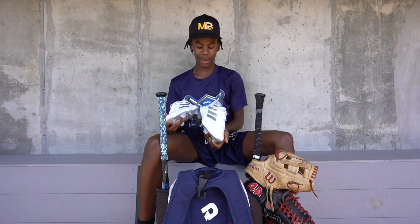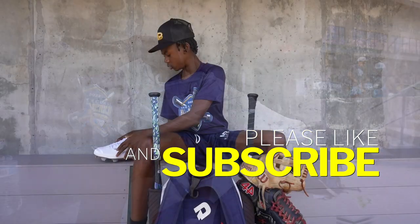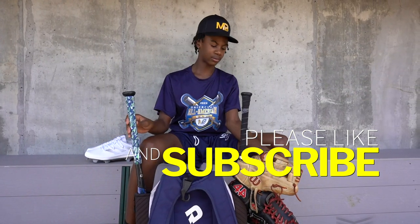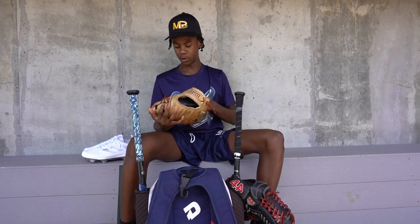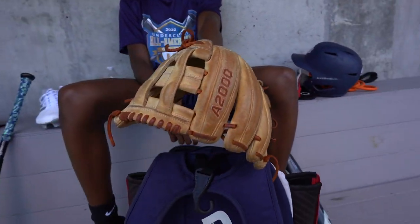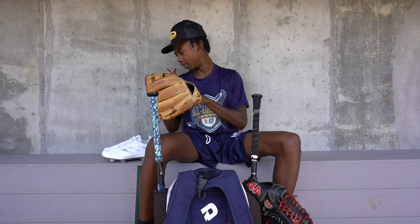So first, got the plain white Under Armour cleats. I just got these about a week or two ago for this event because I was going to customize them, but I'm not sure. It's my infield glove, Wilson A2000, plain. I like it. It's pretty comfortable, pretty broken in.